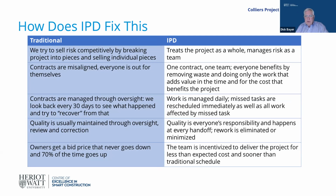We think about managing the work not through oversight, not by looking back, but actually proactively managing it every single day. When we have a sticky on the wall about a task that needs to be done, if that task is missed, we reschedule that right away. And we don't wait for 30 days or 45 days or a recovery schedule to fix it. Quality is usually maintained in the traditional model through oversight. And yet here, at every handoff between trades, because everybody rises and falls together, every trade has the responsibility of making sure that the work that it accepts has been done in the way it's supposed to be done.